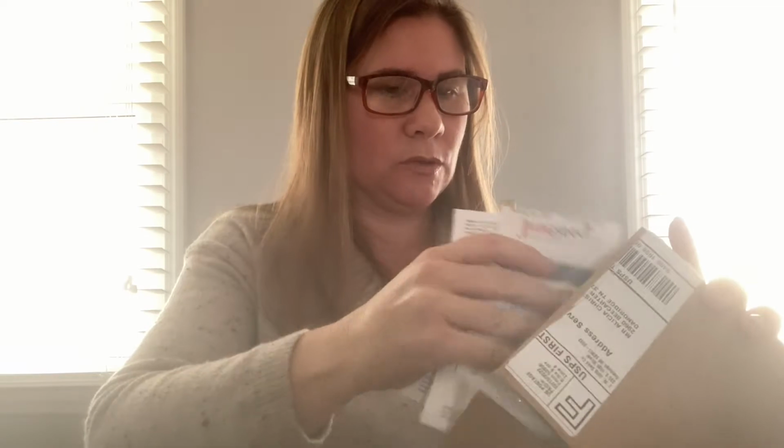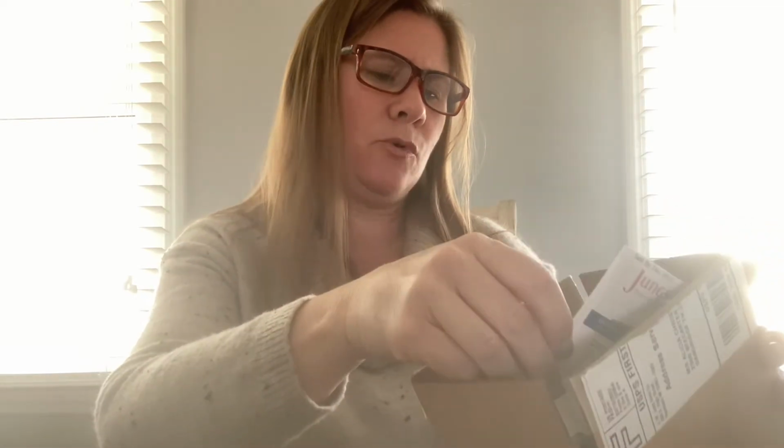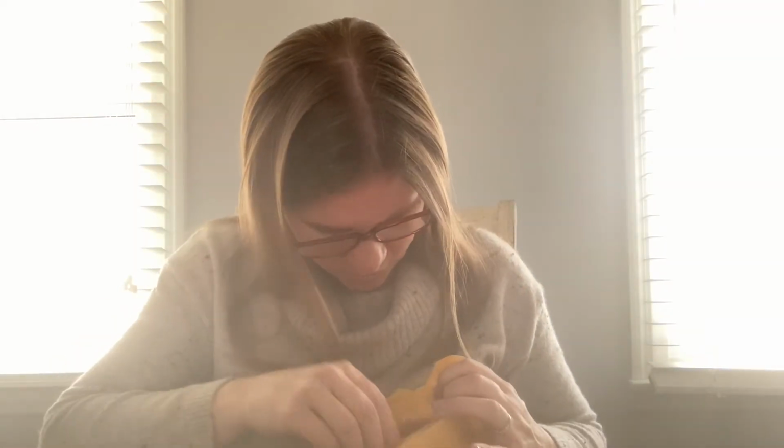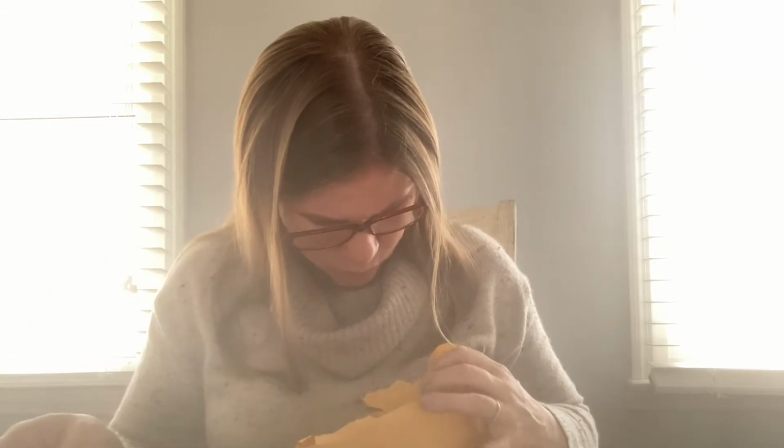That's all I got from Jung Seed. Again, my first time ordering from them, they had decently fast shipping and a good selection. Let's go for one of these small packs. What is this? This is Johnny's. Johnny's tends to be a little more expensive, but their packets are also bigger.